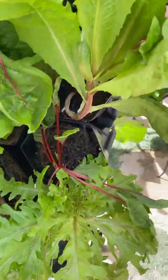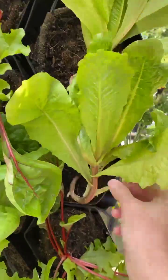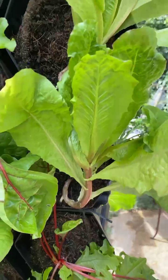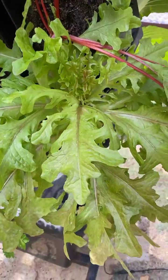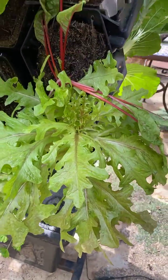I got this romaine here. He needs to come out of the wall. You can see he is starting to bolt. Okay, that's how you know, because he's starting to grow up. This one here is a leaf lettuce. It's beautiful. It's fine. It's got a lot of leaves on it. I need to harvest to make some salads.